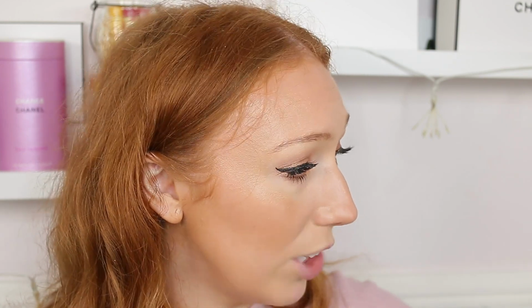I do wish that they did a quad, so then you can have a neutral shade, because then you can have a pop, then you can have 2 deeper shades, and then you can have a neutral. But I feel like these shades are really good for autumn and winter. I feel like they've really done great with that, and then also adding the pop of pink is great for spring and summer as well. So I'm really happy with this.